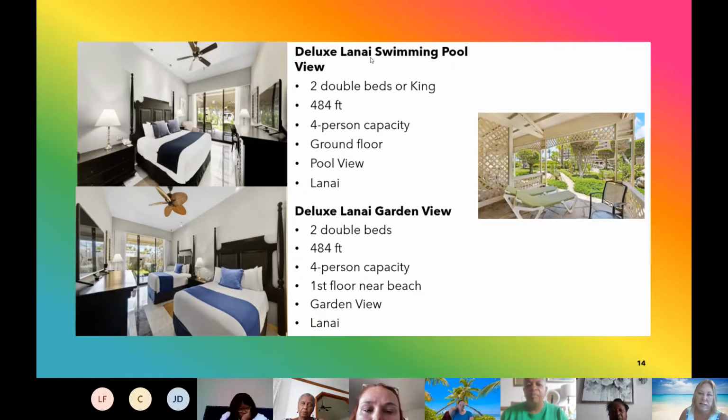Now, the deluxe lanai swimming pool view is going to be two double beds or a king. Again, it says four-person capacity, which is three adults max. It's going to be on the pool, ground floor with a pool view. So that's where you get the little patio outside. And then you have one that's going to be the garden view side. So again, being perpendicular, it's going to be on the side not facing the pool.